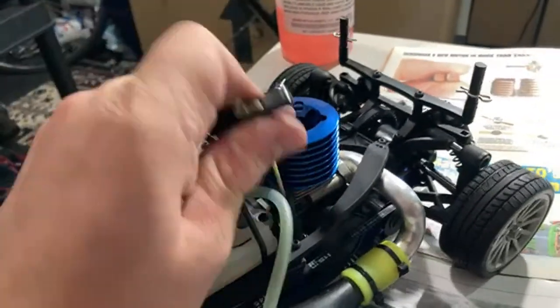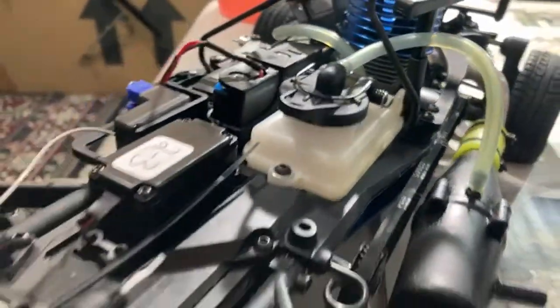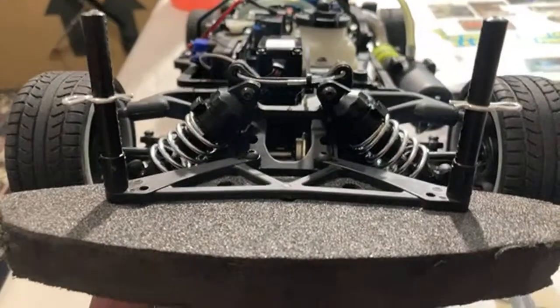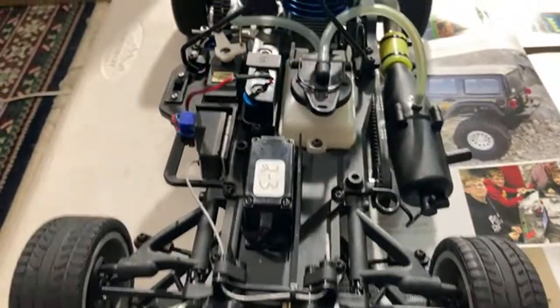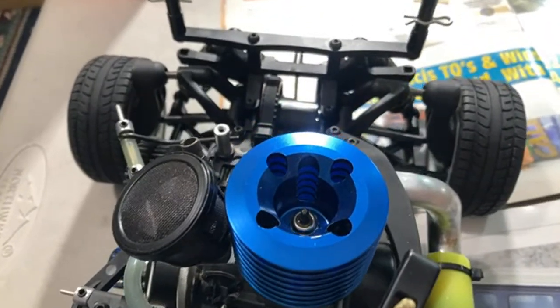Oh, look at that. Compression. Crazy. RX-18 engine. Sickening. This is my favorite class of RC, 1/10 scale Nitro on-road. Nothing better than this. Let's put it back already for now.